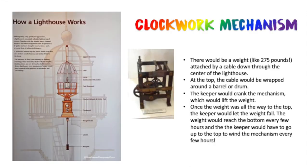So the clockwork mechanism would be a weight hanging down through the center of the lighthouse, attached with a cable. And at the top, the cable would wrap around a barrel or a drum. The keeper would crank the mechanism, which would lift the weight all the way up to the top. Once the weight was all the way to the top, the keeper would let the weight fall.